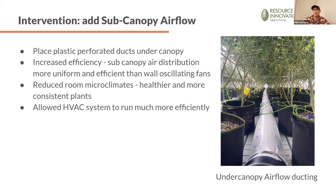It gets air efficiently through the room from the supply to the return of the HVAC system, so that cycle of plant life support can go through efficiently. The HVAC system runs more efficiently, and the plants themselves run far more efficiently and grow much better. Next slide.